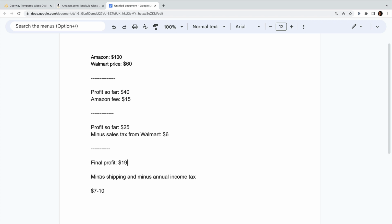At the end of the year, you'll still have to pay another tax, your income tax, on this profit, the $19. And you may or may not have to pay shipping fees to Walmart for the shipping. Now, probably you'll get free shipping with Walmart on a purchase like this that's kind of expensive. So you may have free shipping, but you have to check if you do or you don't.